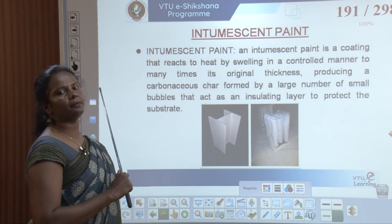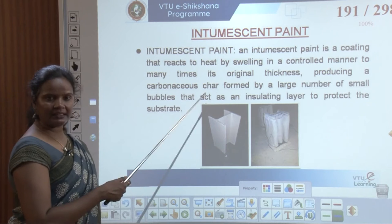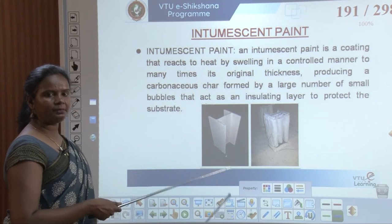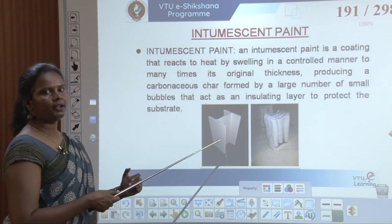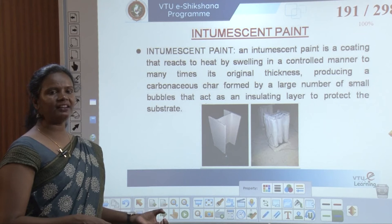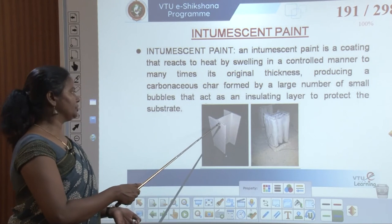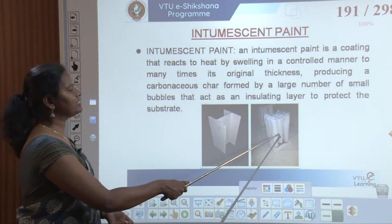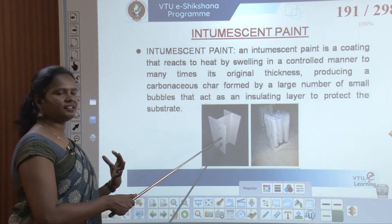Similarly, we also have intumescent paint. So, intumescent paint, what is it? You can see here in this picture, this is a steel frame or a section, which is an I-section, painted by intumescent paint. Intumescent is a material which can be available in the form of seal or paint. So, this intumescent paint is a coating that reacts to heat by swelling in a controlled manner to many times its original thickness. So, if you can see here, we have two pictures. In this, it's the original picture after the painting of the intumescent paint to the I section. And in this you can see the paint is expanded a number of times than its original thickness.